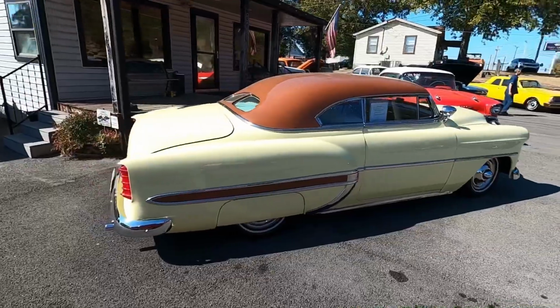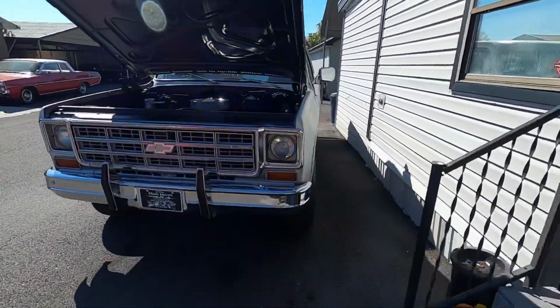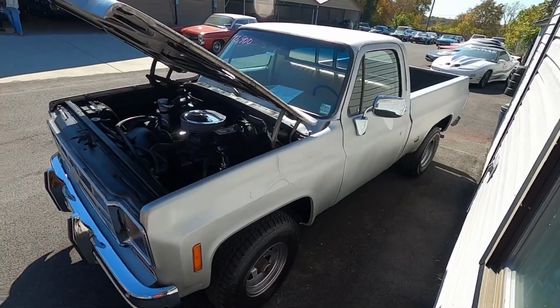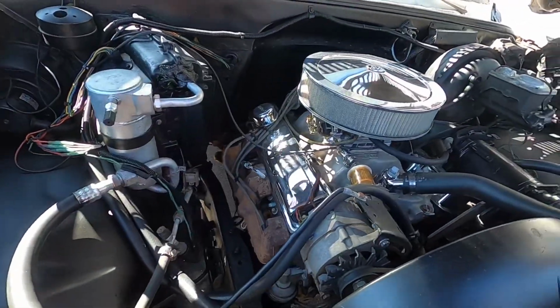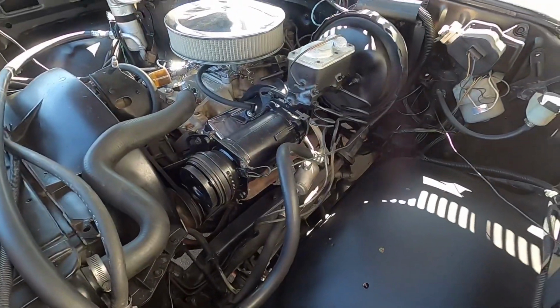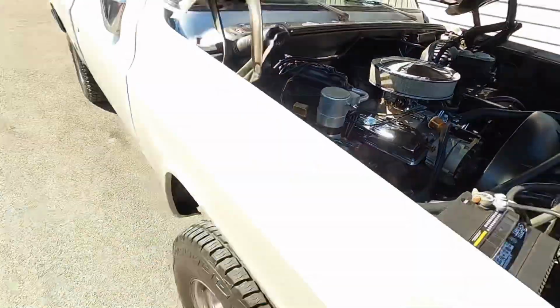Got another new one. This is the first time I actually seen this truck. A 77 4x4 for $13,900. Pretty nice little Chevrolet. Haven't decoded this motor yet. Looks like it's got AC, power steering, power brakes. Should be a decent little ride. We'll be taking it down the road this week.